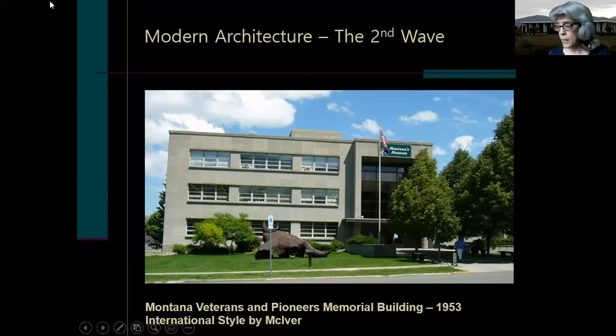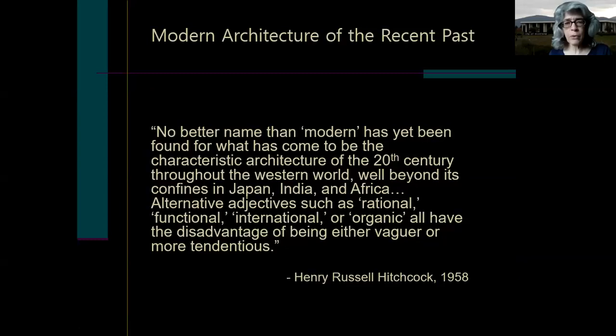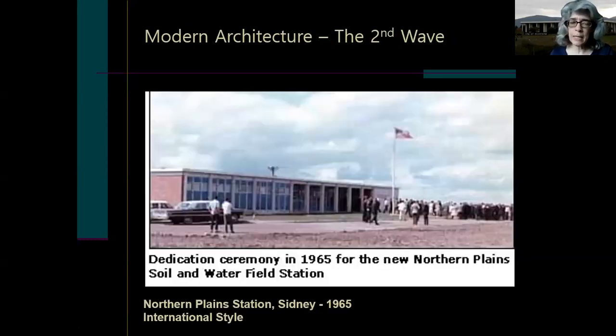This building, by the way, is listed in the National Register of Historic Places. Quite a few of the buildings we show will be. Oh, did I go the wrong direction? Excuse me. And here's a sweet little building from Sidney. I can't show a current photograph, unfortunately, because this building has just been subsumed by all sorts of additions around it. You can barely glimpse one single bay of it. But this is a building that the GSA is actually quite proud of.